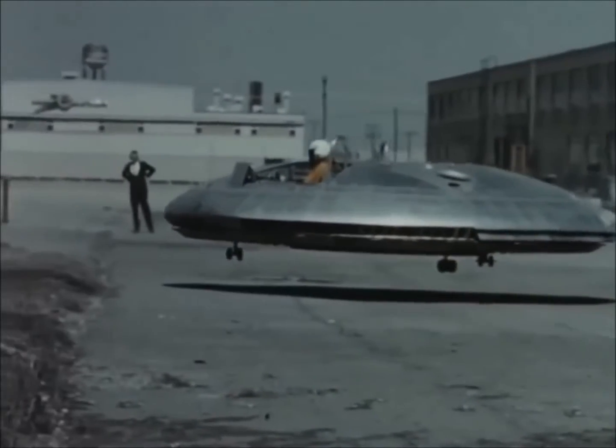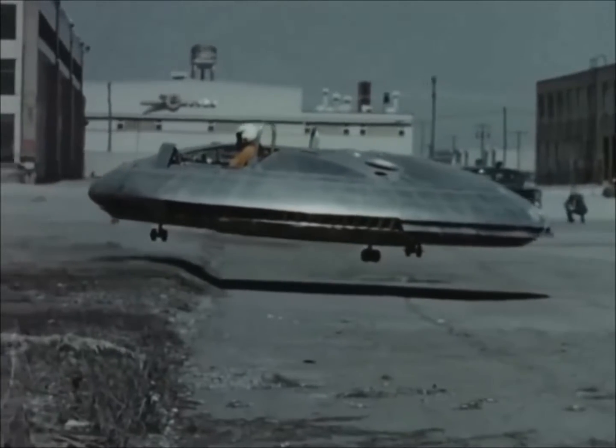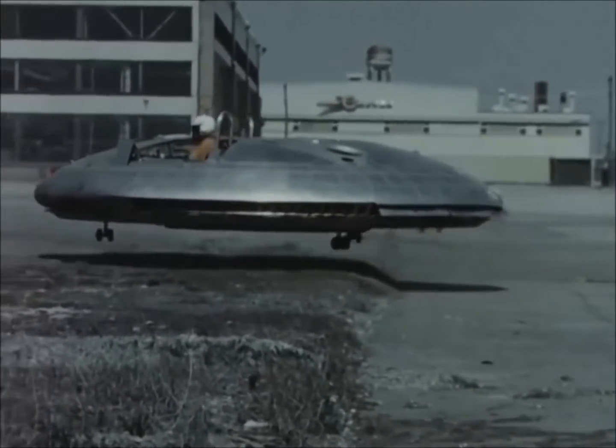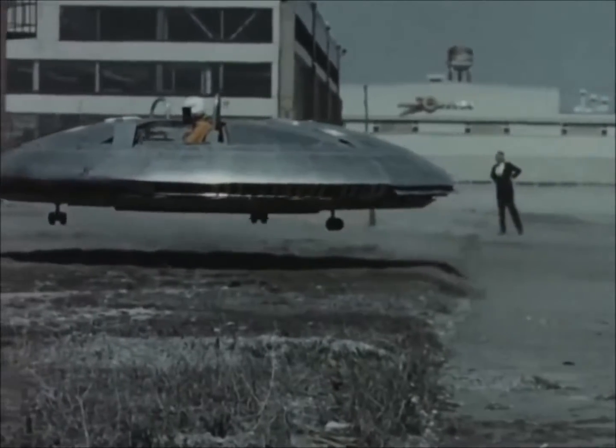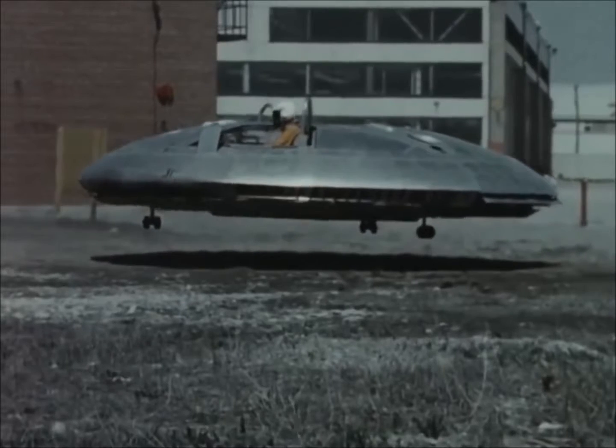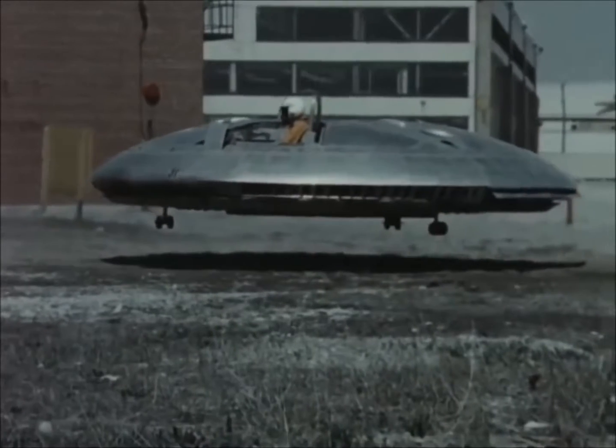It was now desirable to extend the Avrocar's operation, and the program was extended to include flights over various types of unprepared terrain and natural obstacles. Initial tests over gravel and small surface irregularities presented no problems.